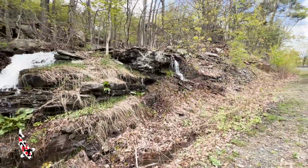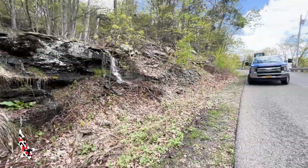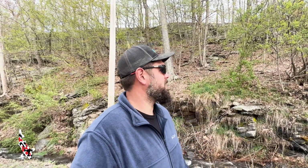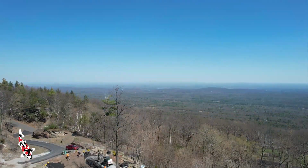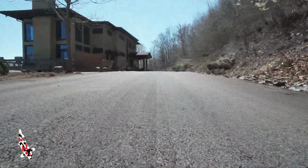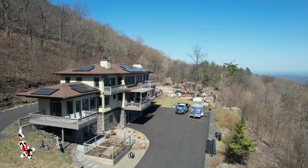I cannot wait to see what the waterfalls look like on the property today. Christian, isn't it really cool getting inspired by nature? Absolutely. It's amazing to see the transformation over the last couple days just with all this rain, from a little tiny trickling brook to these waterfalls.